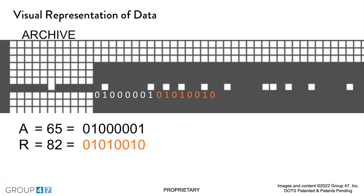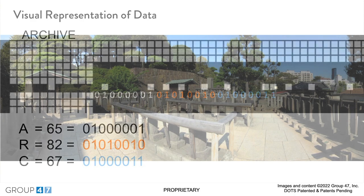01010010. If there's a dot, it has a value of 1. If there isn't a dot, it has a value of 0. The same goes for the letter C with 01000011. So, you see the basics of how dots represents the data visually of a text file.